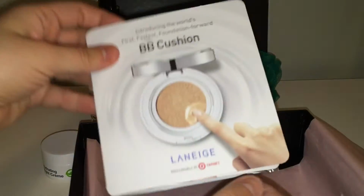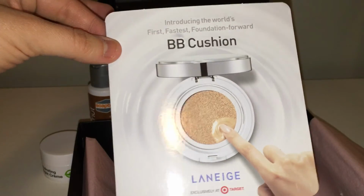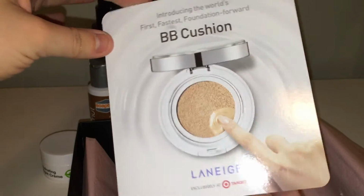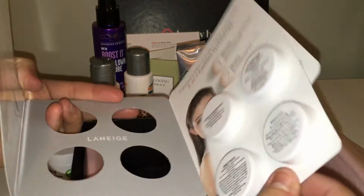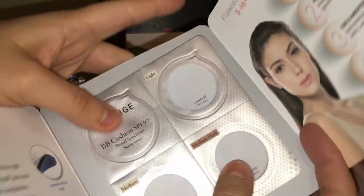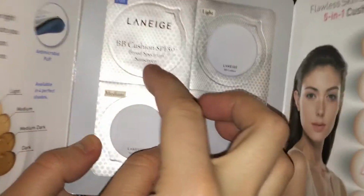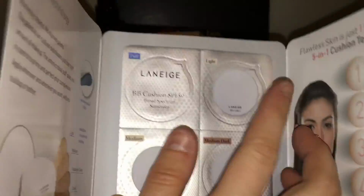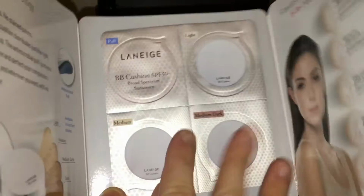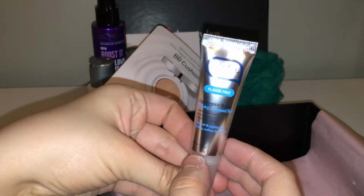And then the last thing in the box is you get to try the new BB Cushion Foundation from Longing. I don't know how to say that name at all. I'm not even going to go ahead and butcher that. Oh, there actually is one more thing. It was just stuck in there. So you get four different skin tones so that you can find your match now. This one is a sunscreen, it looks like, actually. Light, medium, and medium dark. I will probably be light, so I might pass these two on. And it looks like you also get a skin fix.